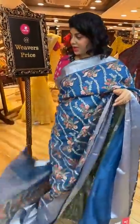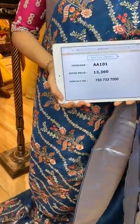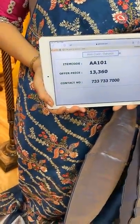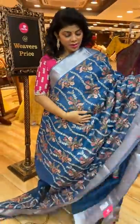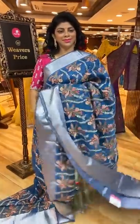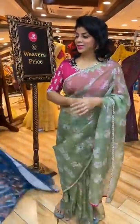And e-sari pricing and details, 13,360. Take a screenshot along with the code and send us on 733-733-7000. And the pure organza, chala lovely gown. Another sari.